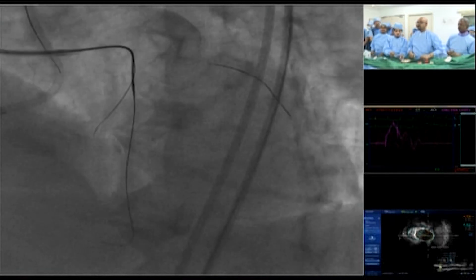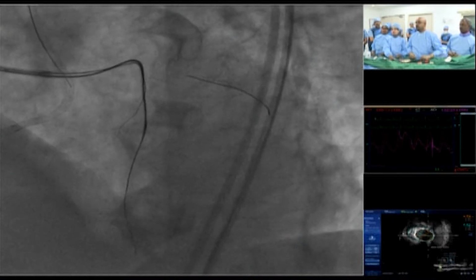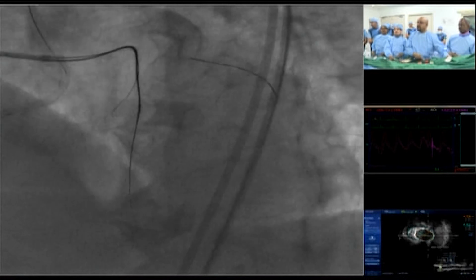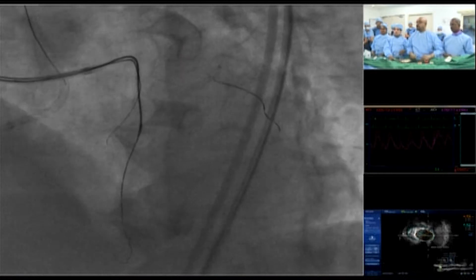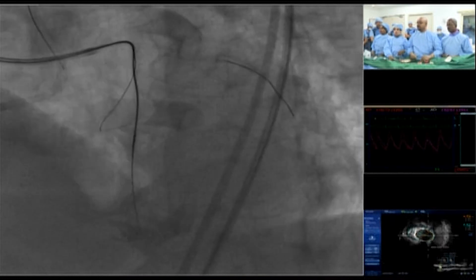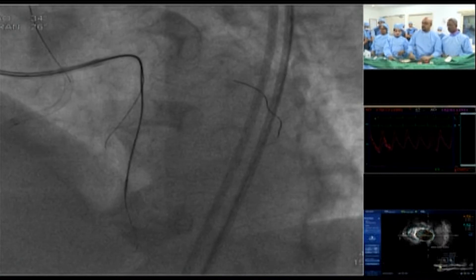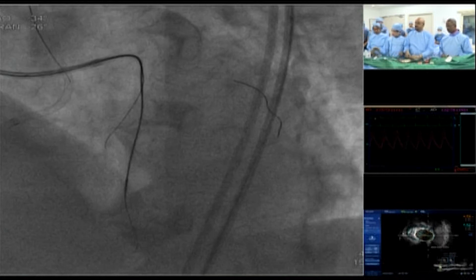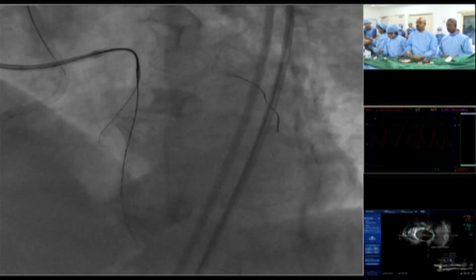So I'm going to advance the Corsair into the LAD, and the guide is backing out because there is some calcium in the distal part of the segment. Was that just a Fielder that you crossed with? That was a Fielder XT. It may not support the other systems, so probably I will exchange it to a Grand Slam before I proceed with other devices. A 2 millimeter balloon will be my first choice.